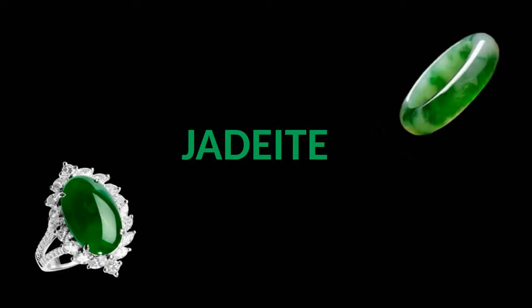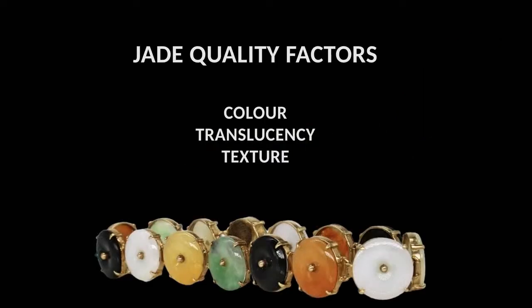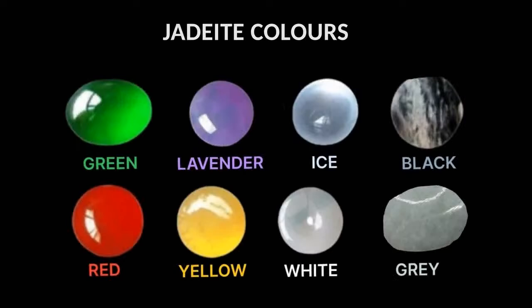Let's first take a look at jadeite. 2 beautiful examples, nicely translucent and a wonderful green. Again, the quality factors for all jade are color, translucency, and texture. Let's talk about color first. So these are some really beautiful examples of jadeite color. Green is the most valuable, and it does come in a variety of shades.